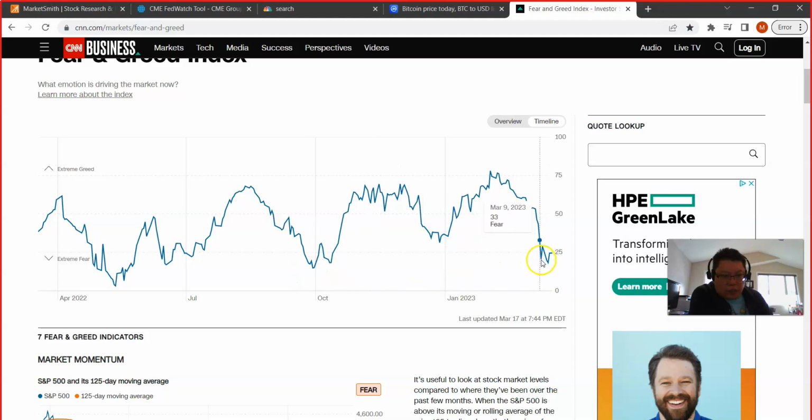Now we start going to extreme fear basically starting March 10. So it's only been a week. It could last another two weeks, I don't know. That's why people are really fearful right now. What else could happen in the next two weeks, right? Obviously, if as time goes by nothing happens, then it's a good sign.